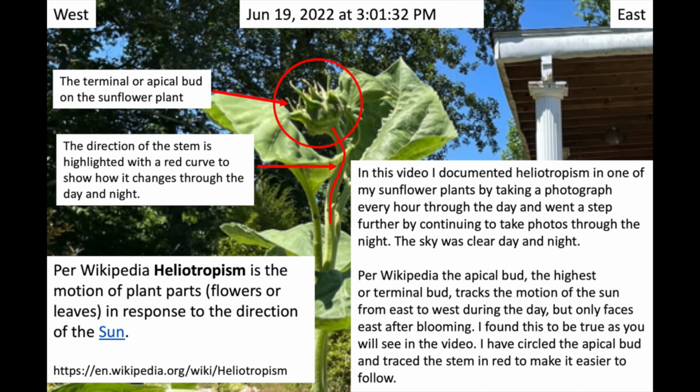Per Wikipedia, heliotropism is the motion of plant parts, either flowers or leaves, in response to the direction of the sun. Now, I decided to take a look at this myself, and I planted some sunflowers this year. In this video, I documented heliotropism in one of the sunflower plants by taking a photograph every hour through the day. Then I went a step further by continuing to take photos through the night. The sky was clear day and night.